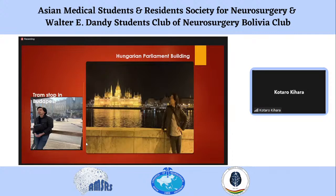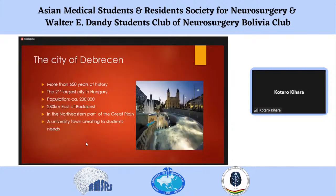This photo is the Parliament of Hungary. In front of this, the Danube River runs. Budapest is also called the Pearl of the Danube. It is a very beautiful place. Debrecen, where I lived, is the second largest city in Hungary. It has a long history of more than 600 years. Debrecen has a population of about 200,000 people, and it's a college town.